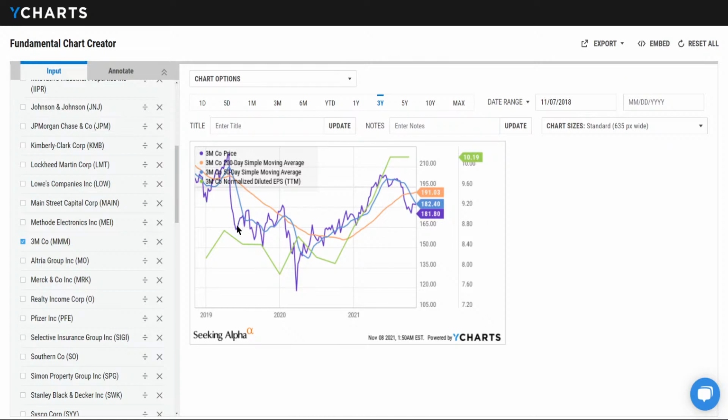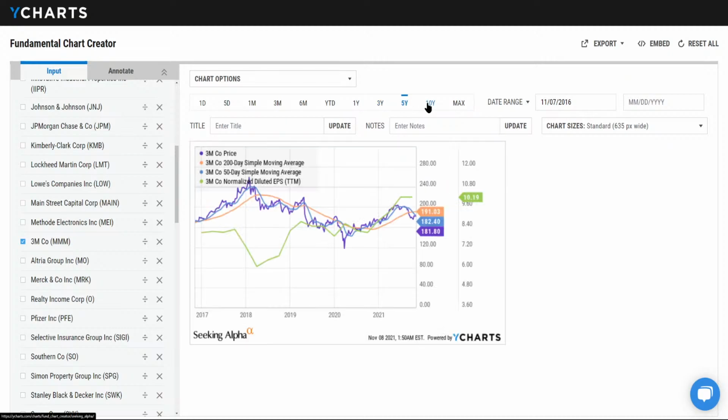See, midpoint 2019 to midpoint 2020, it kind of was in this range, and then it kind of broke higher. So looking at it longer term, maybe not. Maybe it's not something I would invest in for the next 10, 20 years. So this is one. I think it's a great company overall. They obviously have a ton of products, but maybe it's too big.